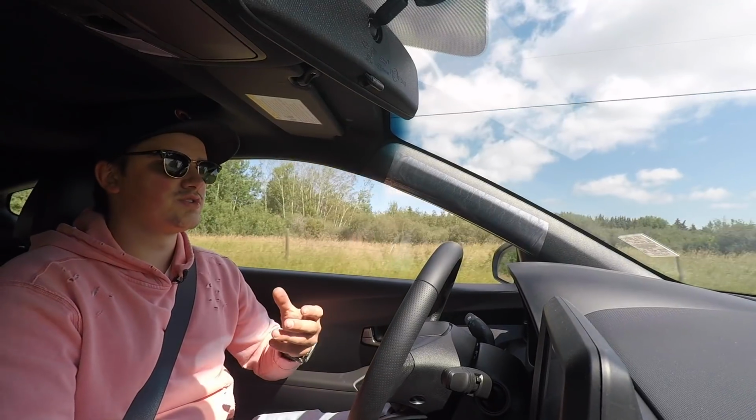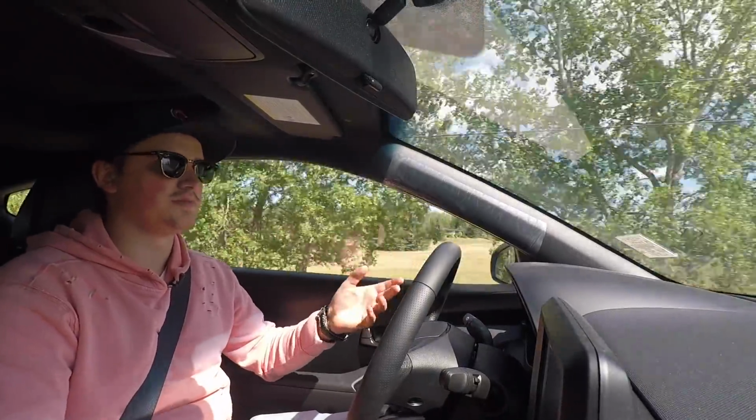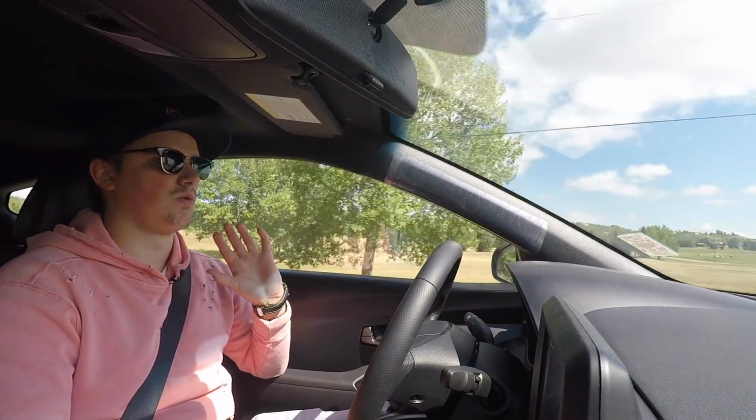Now let's compare this to the older version, the predecessor to this car, the older Veloster. Now this car, number one, it looks way better.